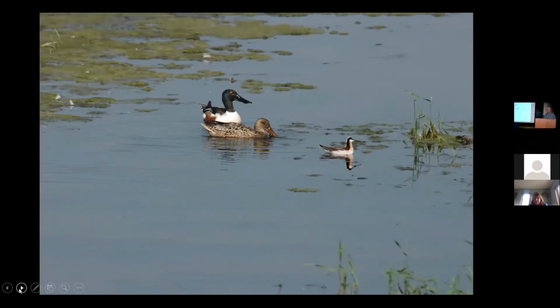And what's unique about the Wilson's phalarope is it'll swim in circles to stir the water up, look for the bugs. And also the female will lay the eggs in the nest. The male will incubate the eggs and take care of the young, while the female goes off and tries to find another mate to start another nest.